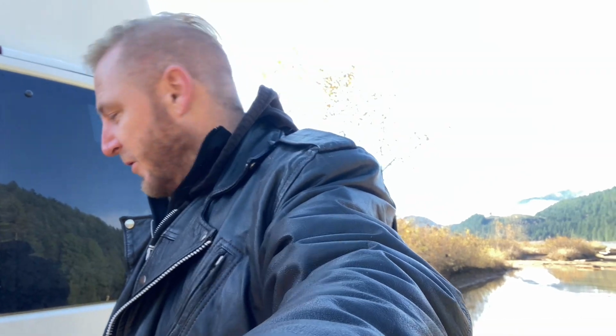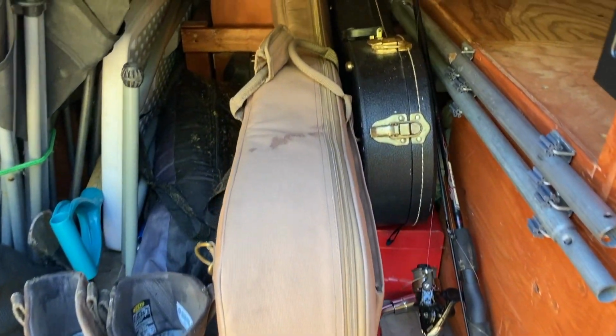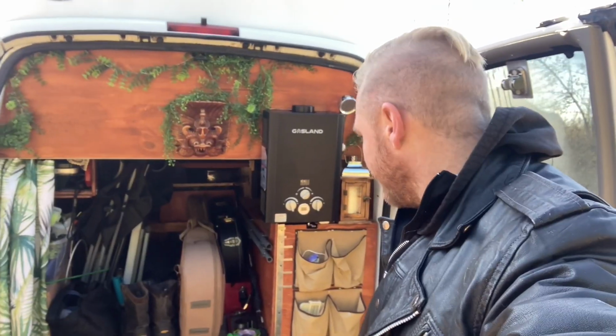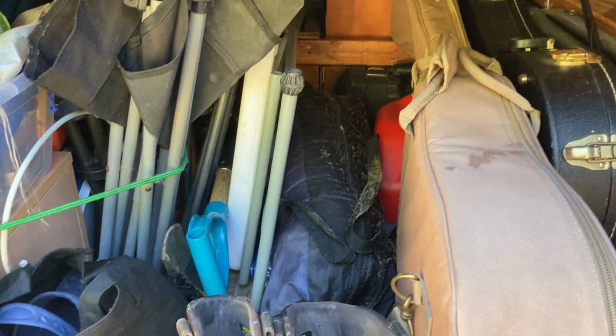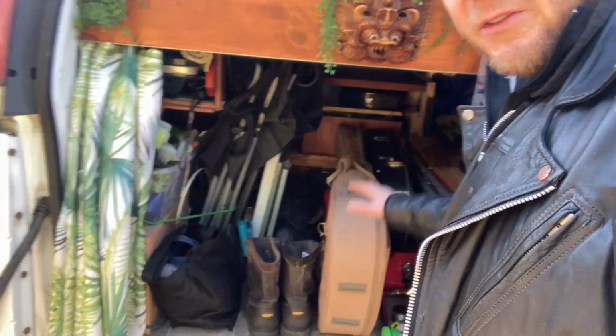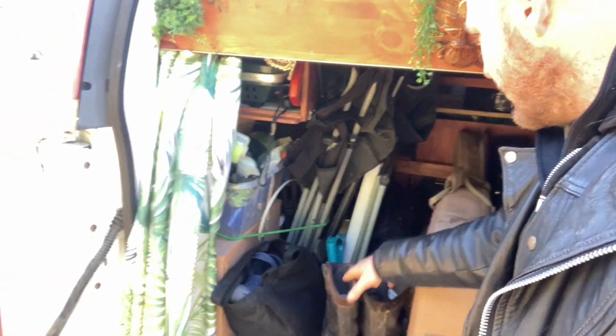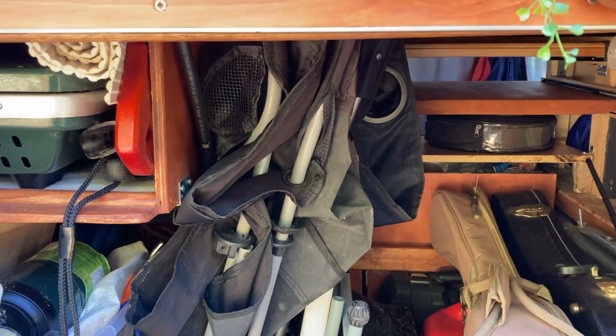Okay, so this is where the cool stuff is. This is the back. This is, I guess what you'd call the garage. I don't even know where to start because I haven't gone through all this chick's stuff. But, so I got enough storage for my guitars, my tarps, my boots, some chairs and a table.